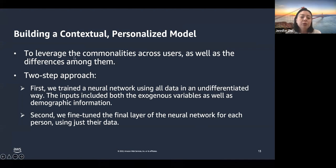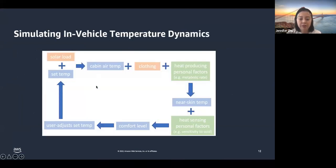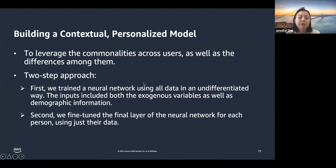So we need to use all the information for some factors. For example, like sun or clothing, there's probably something common. These features are common in a way that affects the comfort level and temperature prediction. However, we also want to learn the differences.